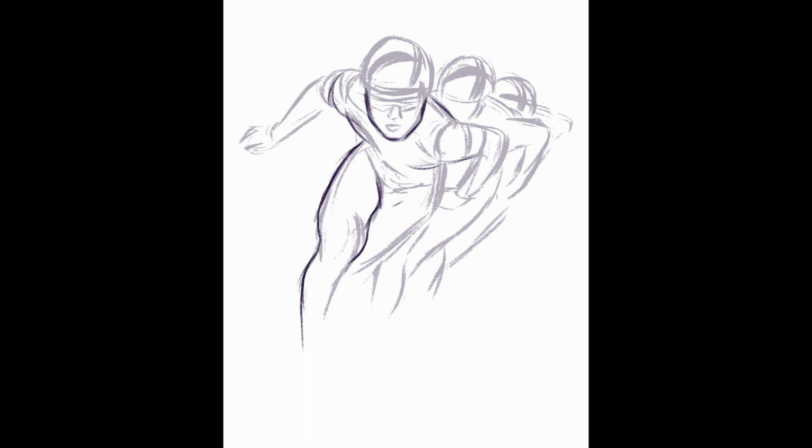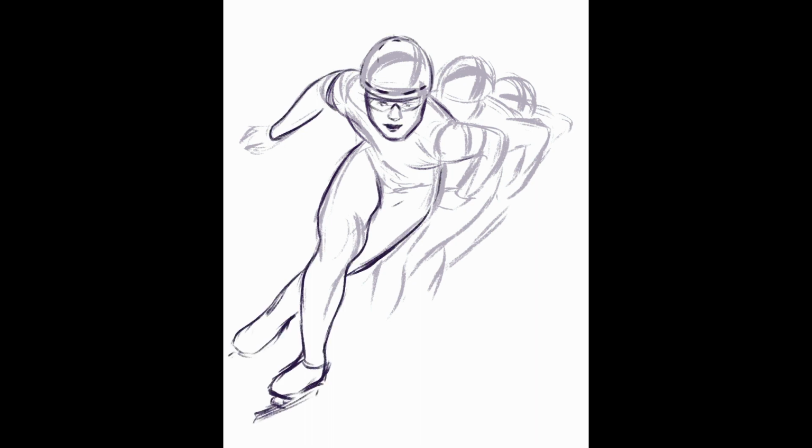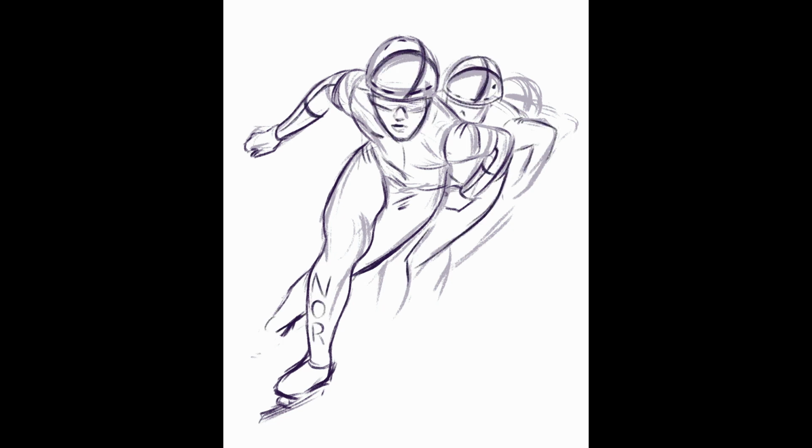What also made this event more interesting to sketch was that it's an event that's skated by teams of 3 skaters, with 2 teams on the ice at the same time that start on opposite sides of the track. So it was important to paint them as a team rather than individual skaters.